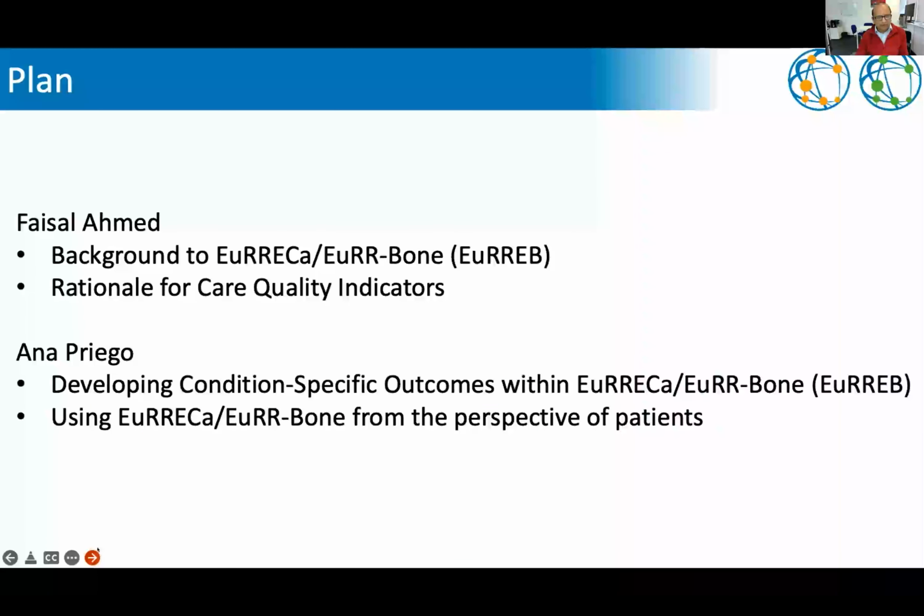So I'm going to give you some idea of a bit of background of the registry itself. And if I call it Eureka, just know that it applies to ERN Bond as well, which was Eurobone, and I'll show you how the two registries have merged. And nowadays, we're referring to them as Europe, but myself, I'm going through a transition. So these terms are all interchangeable.